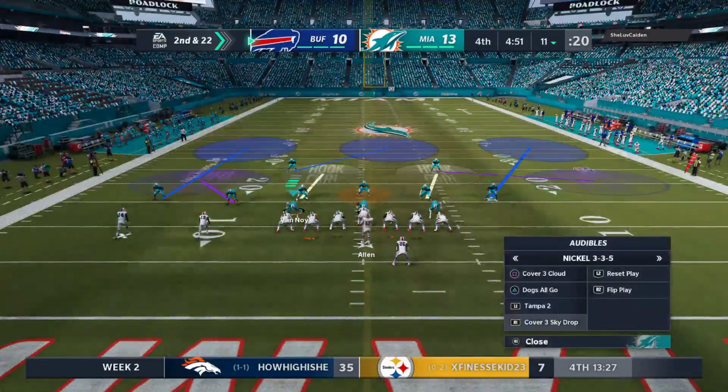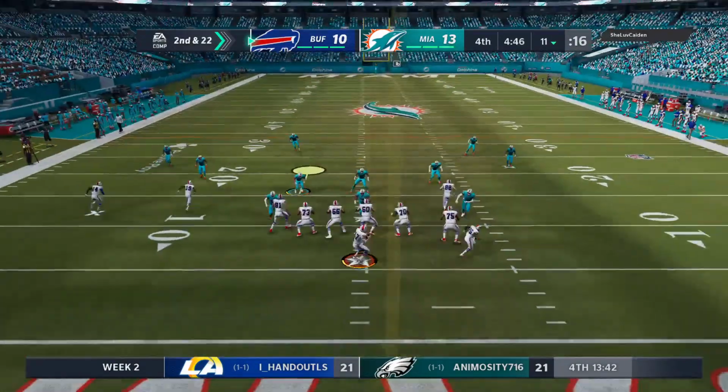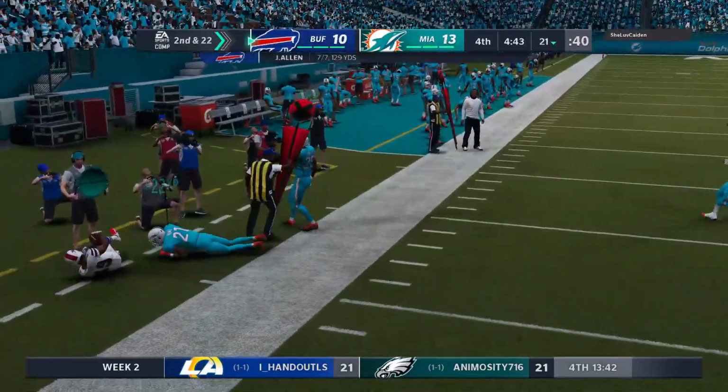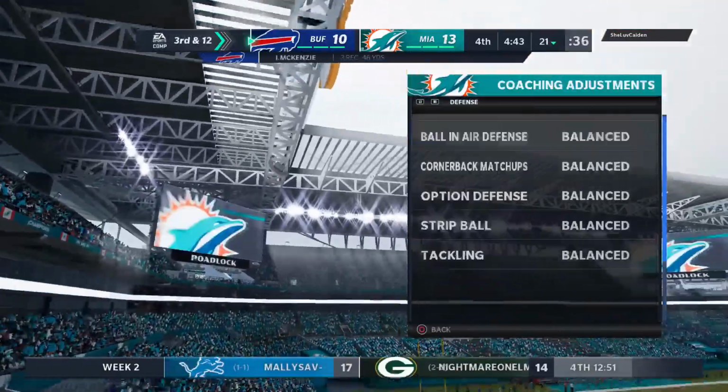That huge loss on the sack makes this job much more difficult. It's now 2nd down and 22 yards to go. Now this one complete downfield on the left side. And he is out of bounds, able to get it across the 20-yard line.